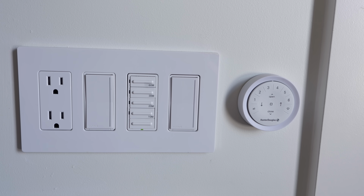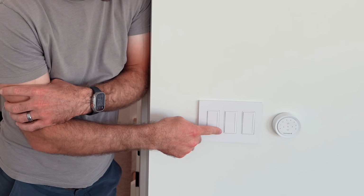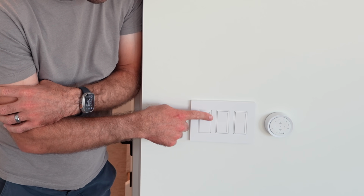We used a combination of RA3 and Caseta. We picked RA3 for our wall dimmers because they have this really great interaction where you can touch to dim the level, and this level will change when you do an automation. So it always stays in sync, which is something even the newest Caseta dimmers won't do.